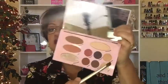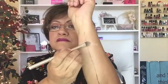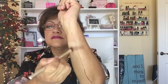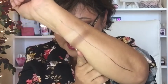The next color is called Love, which is this one here. Primer, no primer. Love is a cream matte finish. Okay. The next one is called Hope. This one here. Hope is a fudge brown matte finish.